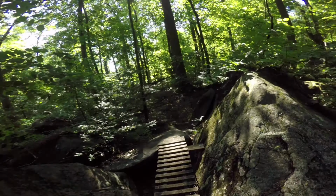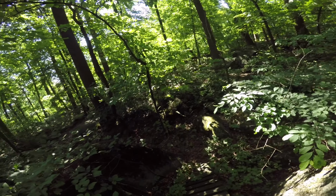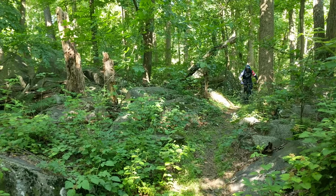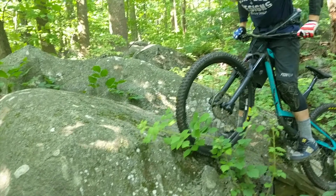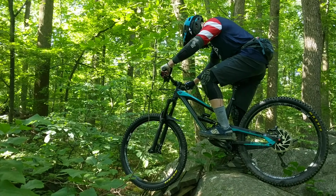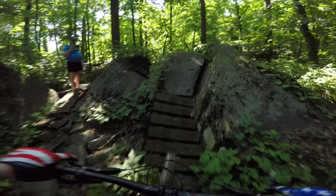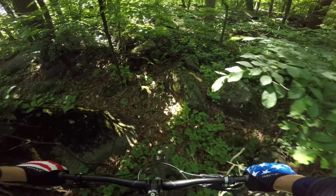After that, there is a gap between a boulder, which you can either take the A line, which is a ladder bridge up and over a boulder, followed by a tight, flat left-hander right at the base, or you could take the B line, which is a ladder bridge straight through the middle of the gap. Yeah, but then I go into the woods.